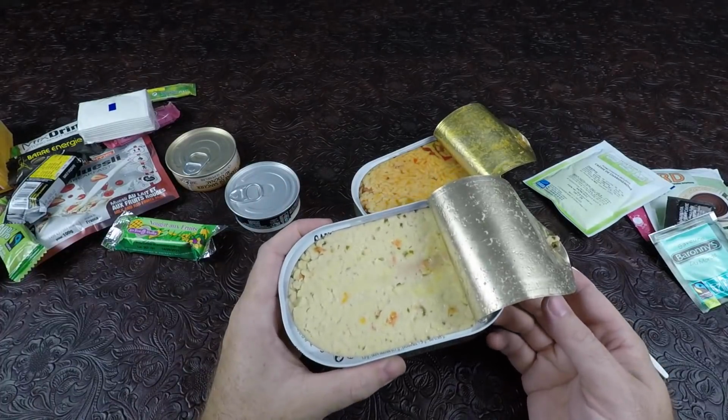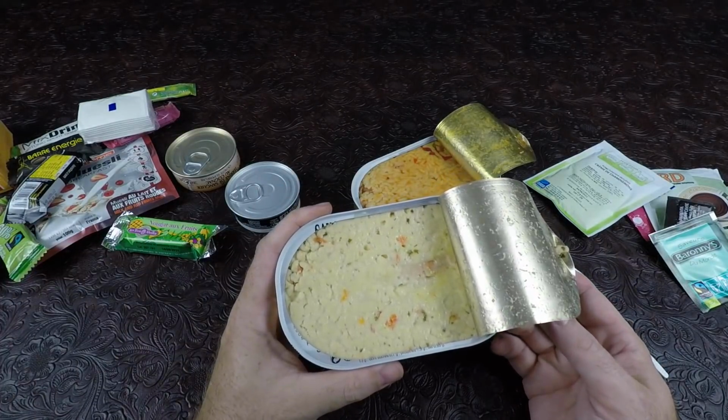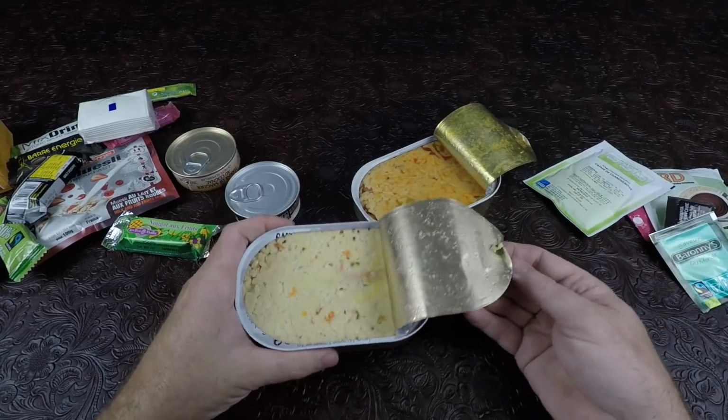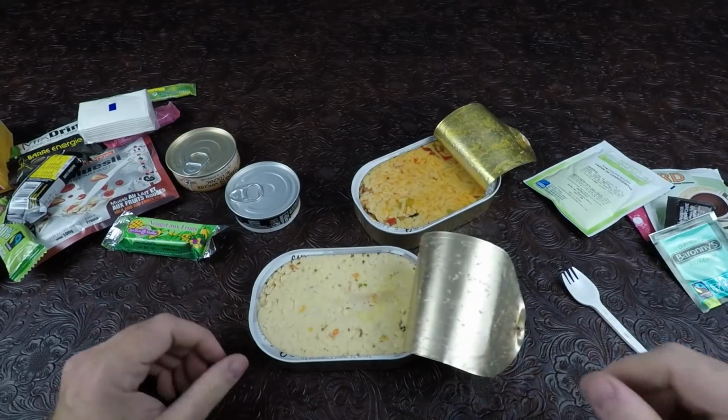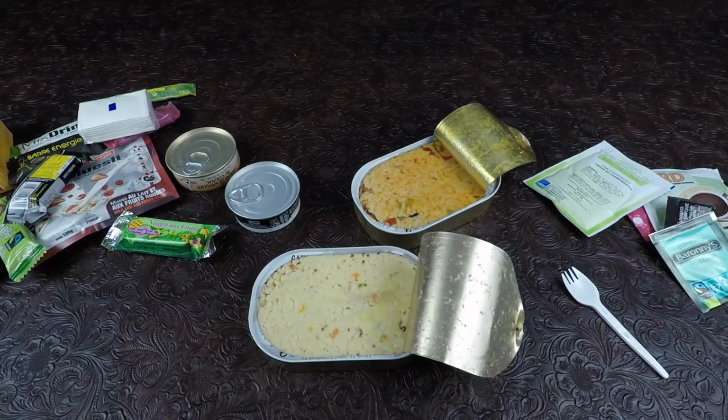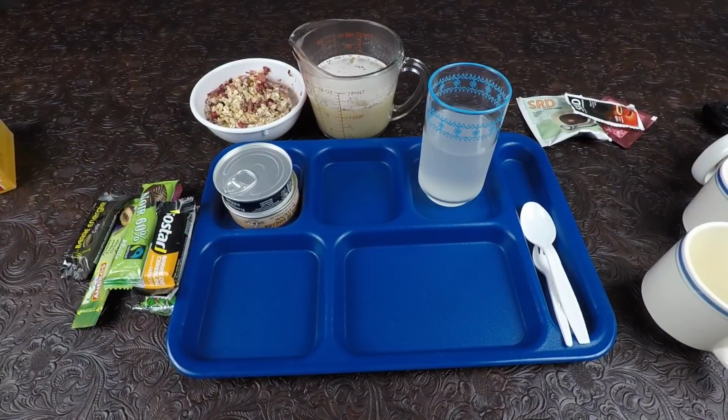It smells like a slightly smoky cheese, is what it smells like. So it should be very interesting. We'll go and rip those tabs off. We'll get those heating up. We'll be right back.